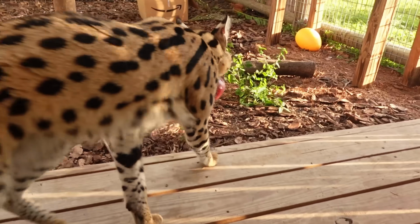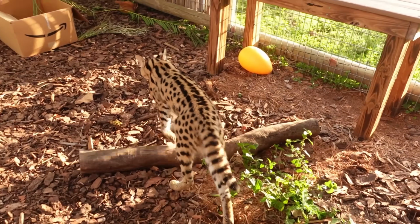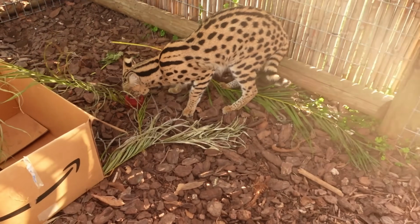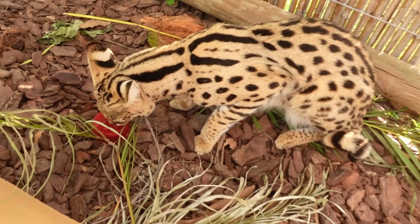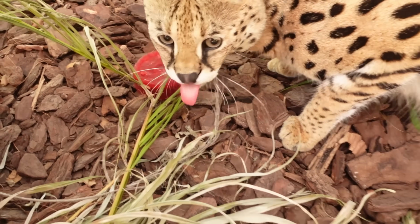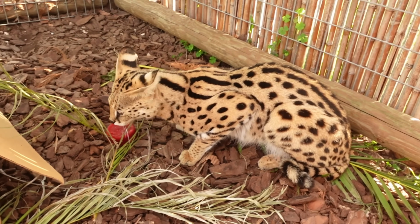Oh my gosh, guys. He completely picked it up with his mouth. Cheech is carrying it over here. Let's see what he's going to do. I've never actually seen them pick it up with his mouth and carry it over here, but you can see he's carried it to a different location and he is now licking it. Okay, we're going to back up.